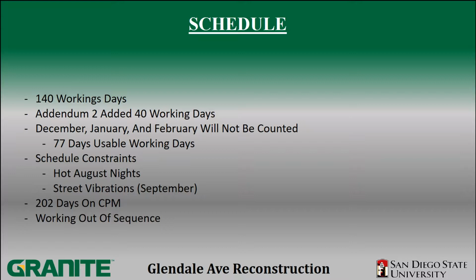Our schedule constraints include hot August nights and street vibrations in September. For both events, the road and the sidewalks all must remain open. Currently on our CPM schedule, we have 202 days. The reason for the more than 180 days is because it's leading into that December, January, and February time period. Also, we will be working out of sequence to allow for early opening of the western portion of the project, allowing for better flow of traffic.